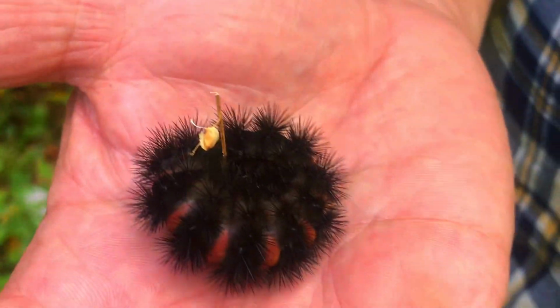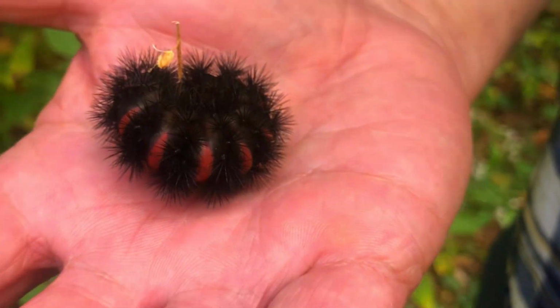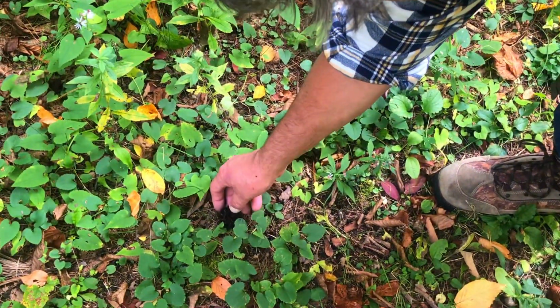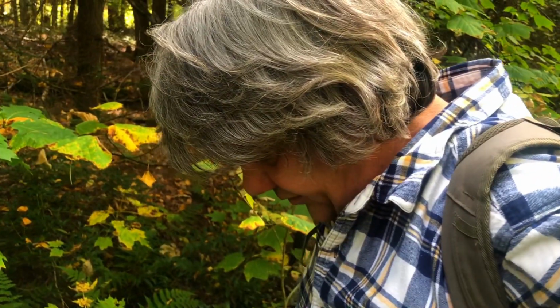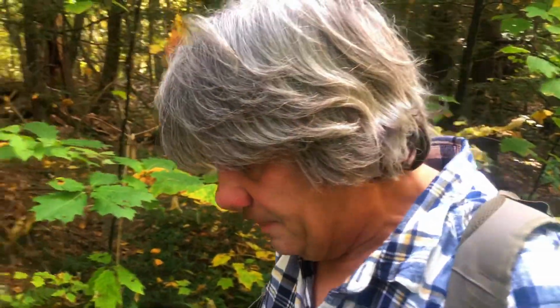It's not a woolly bear. There's a big, beautiful black caterpillar. That's all. I'm just going to put him right back where I found him. Right there. I bet that guy turns into a really beautiful butterfly. So we're going to let him make his chrysalis and winter over, and we'll see him in the spring. It's really nice here, by the way. A lot of game trails in here.